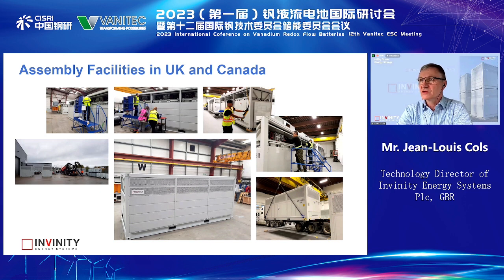Actually, if you don't know which is which, you could see the factories look exactly the same with a big overhead crane, able to manipulate those 20-foot containers. Remember, they're full of electrolyte, so it's 25 tons, and they can be transported on the back of a truck, as you can see on the picture here, and there will be more pictures later on.